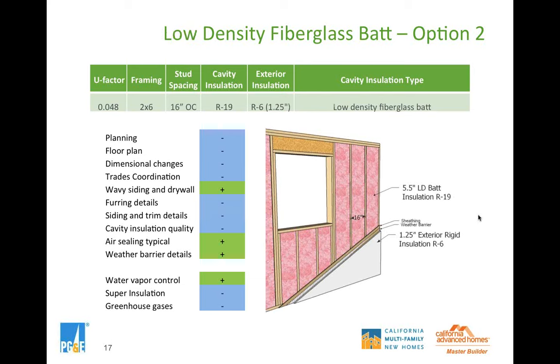Now, if you're at 2x6 framing that's at 16 inches on center, and you don't want to make the move to the R21 insulation in the cavity, and you want to stay with R19, then you're going to have to bump up your exterior insulation to reach R6, which is typically going to take you to at least 1.25 inches if you're using exterior foam that has a higher insulation value per inch. So these are the costs and benefits that start to weigh back and forth.